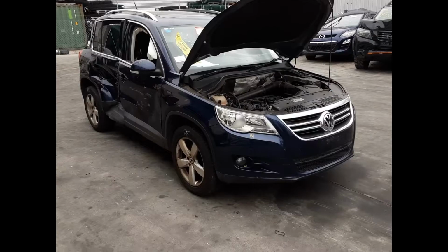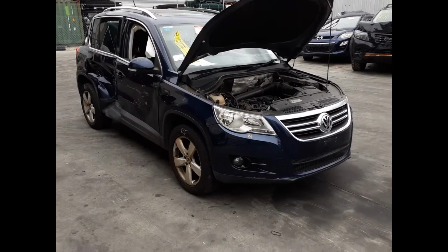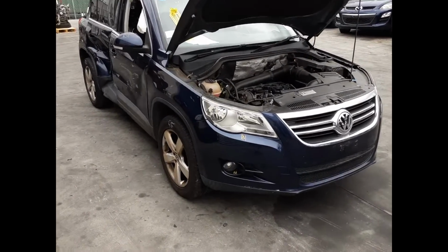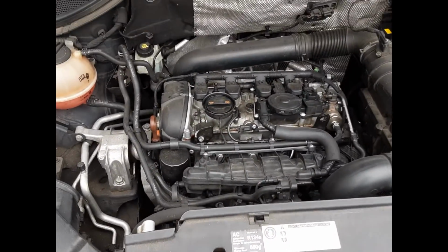This shape runs from the 5th month 2008 through to the 6th month 2011. It has a CCZA 2-litre 4-cylinder turbo petrol engine backed by an automatic all-wheel drive transmission. CCZA 2-litre 4-cylinder petrol engine.